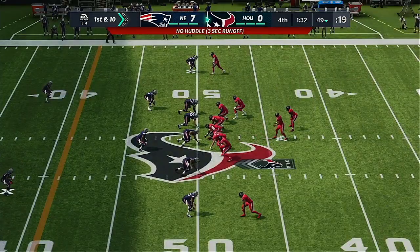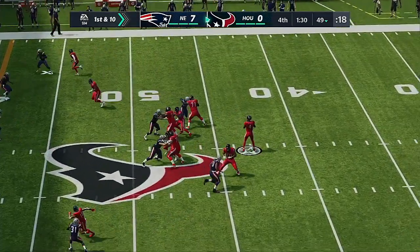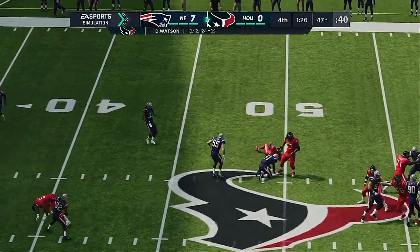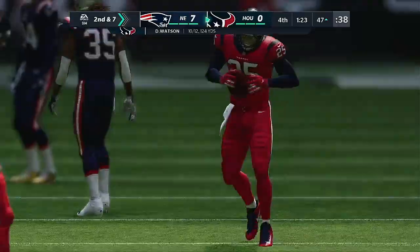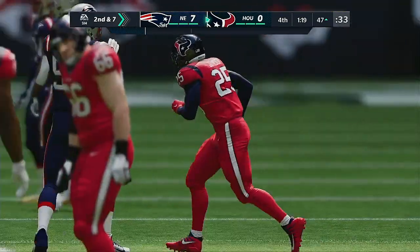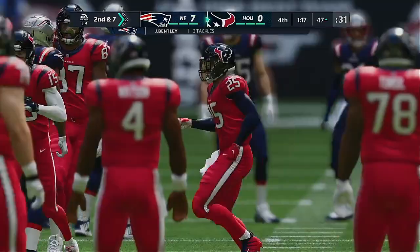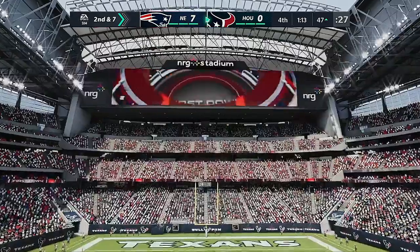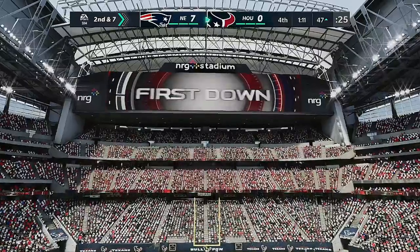Clock running, about to hit 90 seconds to go in the game. Now it's Watson. He'll look underneath and dump it off to Duke Johnson, and he'll get it down to the 47 here. 3 yards the gain there, second down. They're making steady progress, but I see your face. You're worried about that clock. I'm worried about the clock, and at some point, you have to have a splash play in there as well.